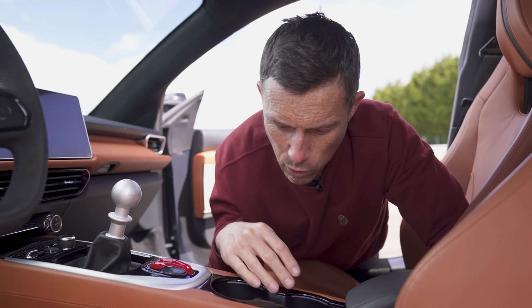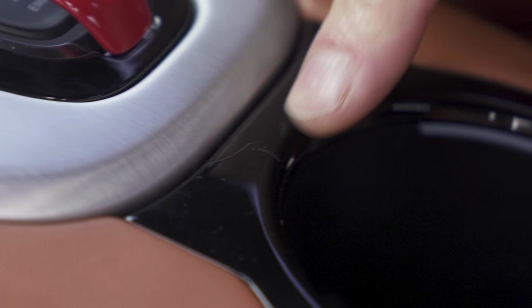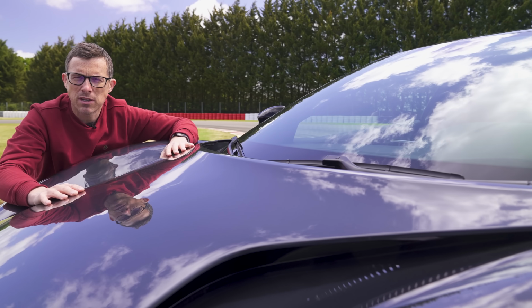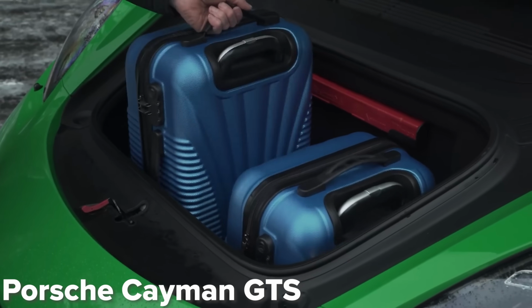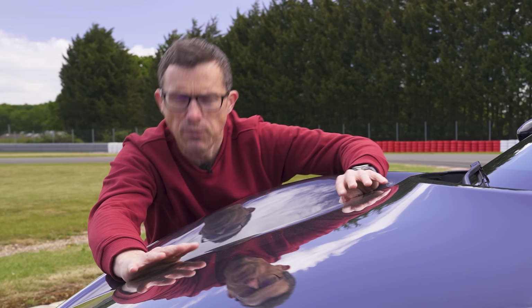Piano black plastic may look all shiny when it's new, but it scratches really, really easily. I mean, look on this particular car, there's already some very visible scratches. Because this car has a mid-mounted engine, there's nothing under here, which means there's storage space, like on a Porsche Cayman, right? No, there's no storage under here at all, unfortunately.